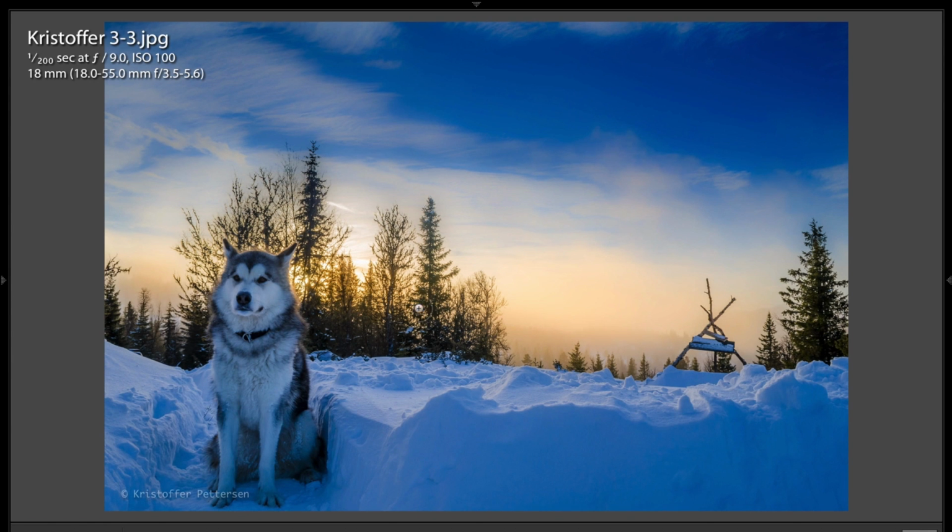This is a pretty nice shot too. Again, the dog in the shot helps add something to the shot, in my opinion. So it's always nice to have something in there. If it's, as in the first one, a person in the shot to help show scale, or just add some interest by having the dog in the shot.